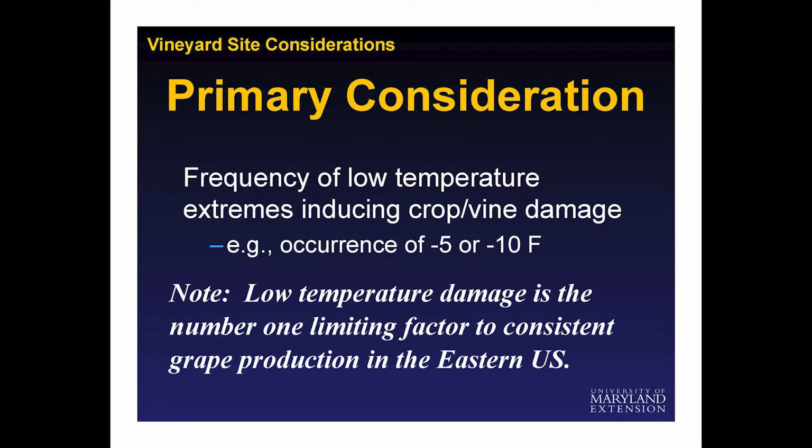Primary consideration: frequency of low temperature extremes inducing crop or vine damage. The biggest limitation to growing grapes in the eastern United States is cold winters. There's this rule, and you can write this down: the grapevine has to be alive to produce grapes. Okay, there we got that one. Very basic one. As long as the vine's alive, it can produce grapes, though it may not produce very good grapes.